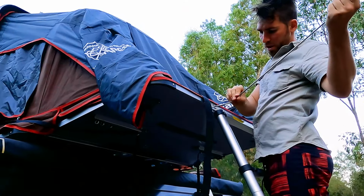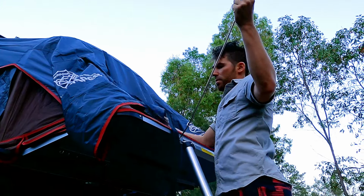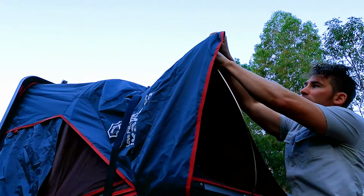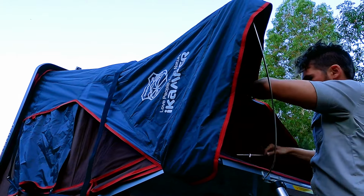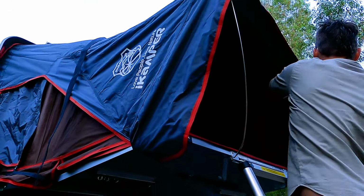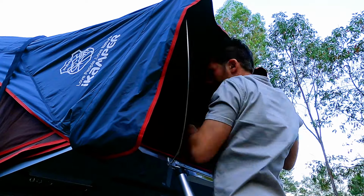So this just goes in here, sprung steel, all designed to be bent. Feed it right the way in. There's some eyelets in here, which are all reinforced. Simply put it in the eyelet. And that's it done.